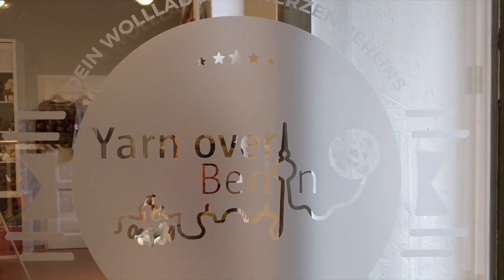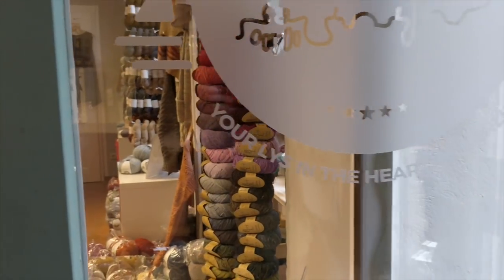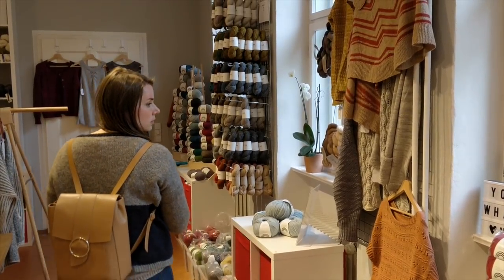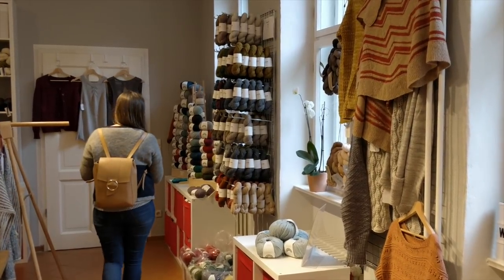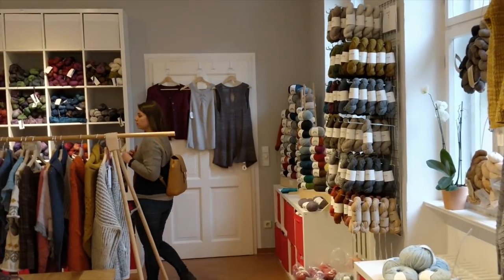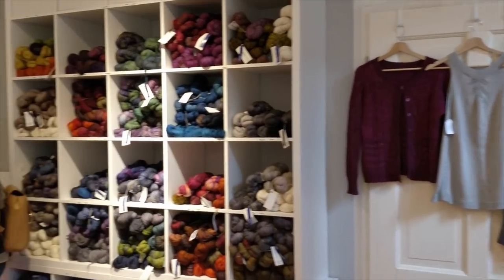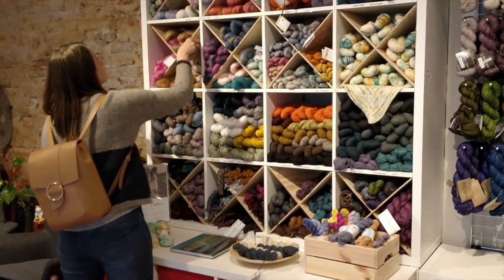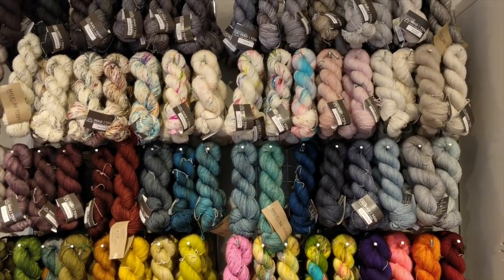Then we went to Yarn Over Berlin, which I think has the most luxurious selection of yarns, at least of the shops that I have visited in Berlin. They carry, for example, Madeleine Tosh. They have a wide selection of Madeleine Tosh yarns, and also Brooklyn Tweed, Snail Yarn, La Bien Aimée, for example. And amazing selection, I must say. Especially the Madeleine Tosh wall was beautiful, and I would have wanted to buy everything.